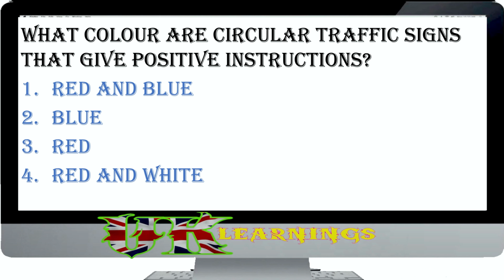What color are circular traffic signs that give positive instructions? Red and blue. Blue, red, red and white. The correct answer is blue. Blue circular signs give a positive instruction. For example, turn left, or indicate a route available only to particular classes of traffic, such as buses and cycles.